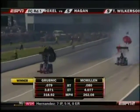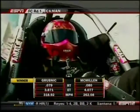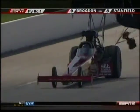Very nice for Dave Grubnic, a 387. That gives him a win light, 318 miles an hour. Well, that was David Grubnic's best run of the weekend, and that got him the win.